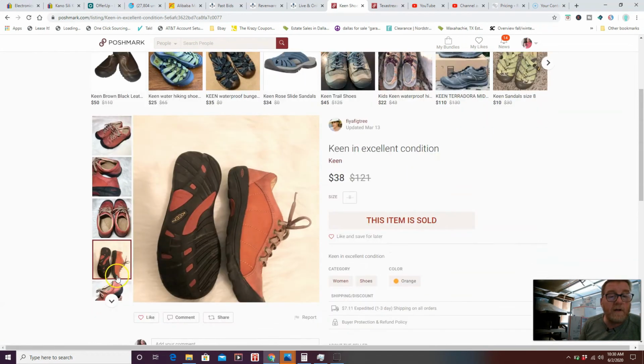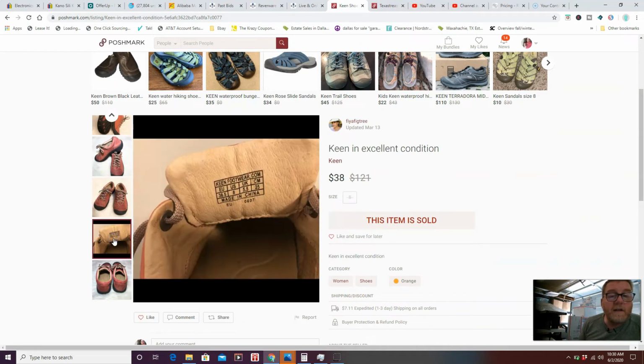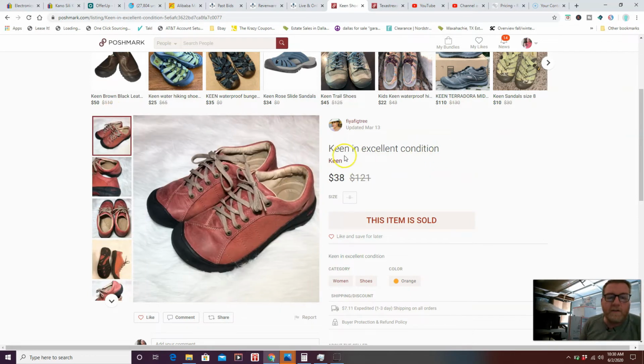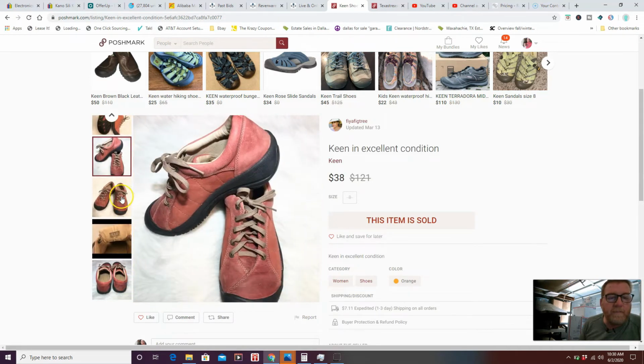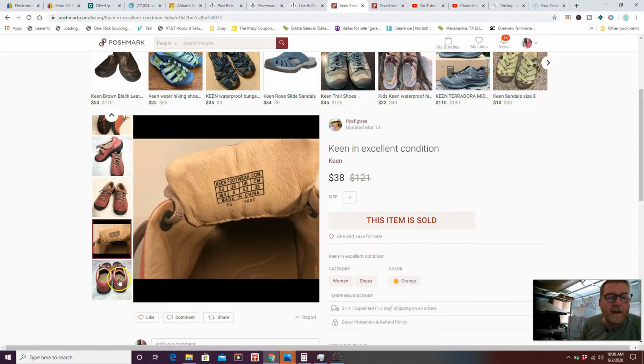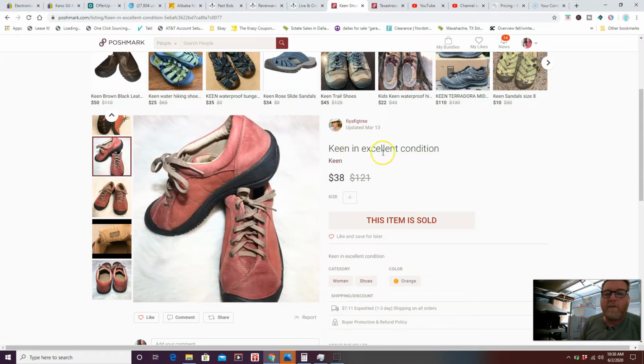2, 3, 4, 5, 6. There's your size in there. And see, I wouldn't put this in the title, Keen in excellent condition, because no one's going to be searching in excellent condition. Think about when people are searching, what are the things they're searching for? Keen is good, obviously. Lace up. What are these? Water shoes, outdoor shoes, maybe the color, the red, hiking shoes, any information like that, even the size, U.S. women's size 8. And all we have here is the brand, and it's in excellent condition. You can put in excellent condition, that's fine, but I would fill out this title and the description with keywords that will help your possible buyer find your items, because most people are searching. They're searching through listings, right?